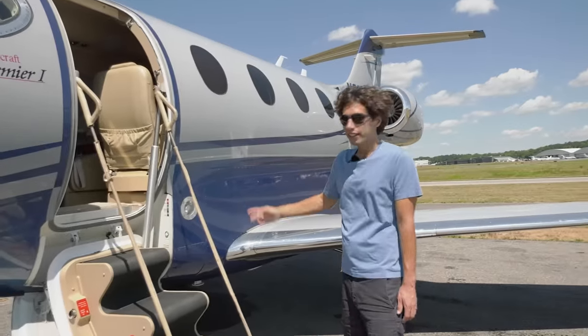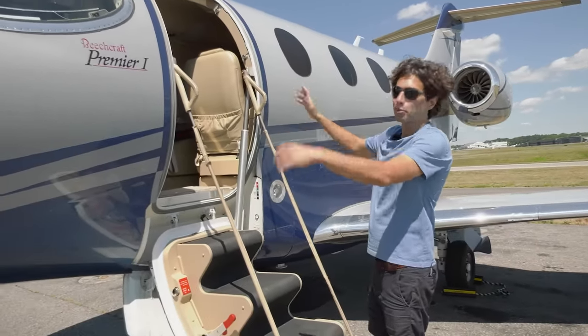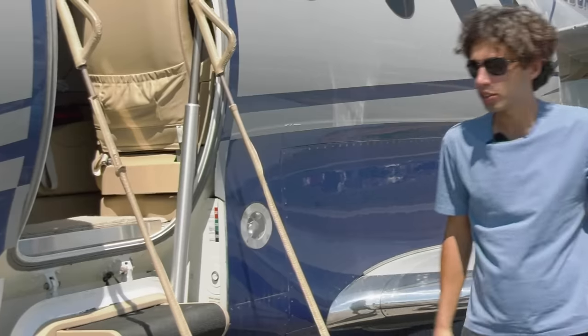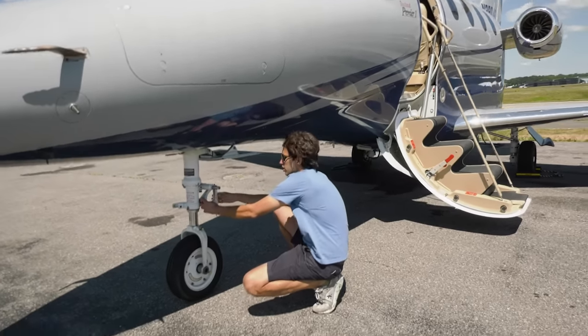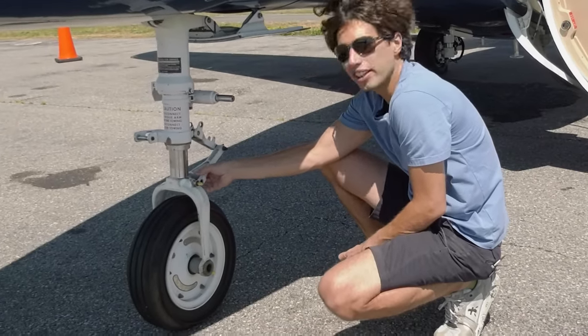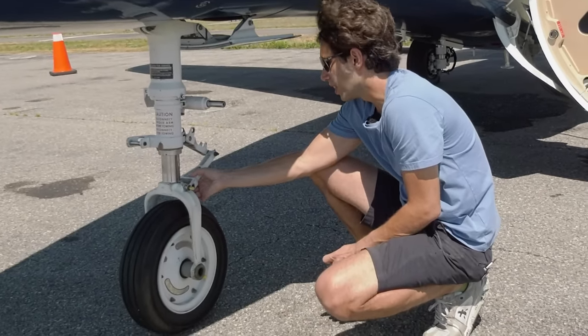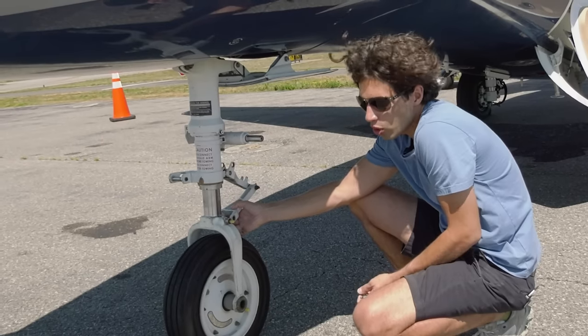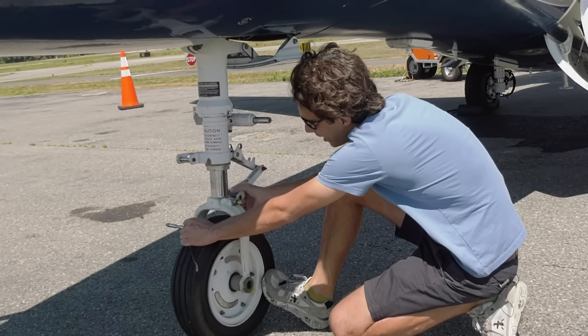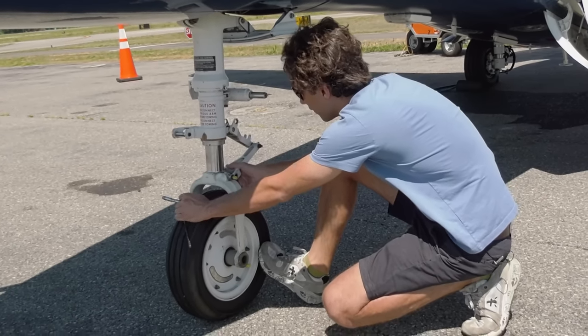I'll show you the pre-flight. So just like in any pressurized airplane, we check the seal, we check to make sure that the brake accumulator pressure is good, then we have to connect the torque link. Premier I is like a foster child. They called it Raytheon, then Beechcraft took over, then Hawker took over, so nobody knows who's responsible for designing it, and later you're gonna see why.